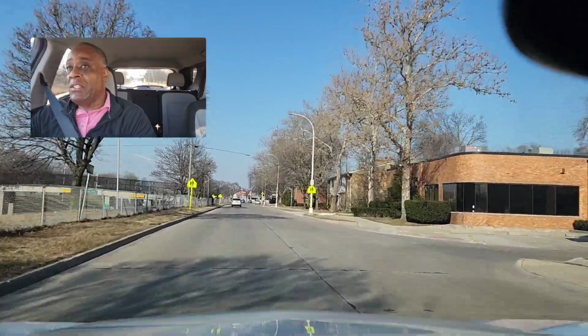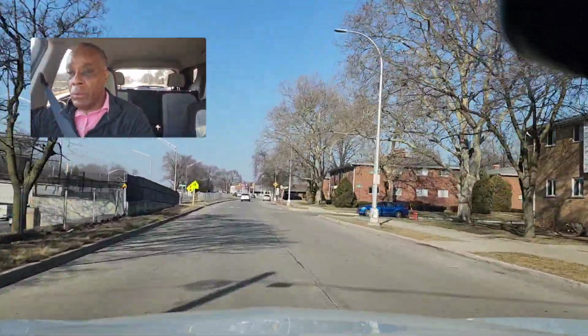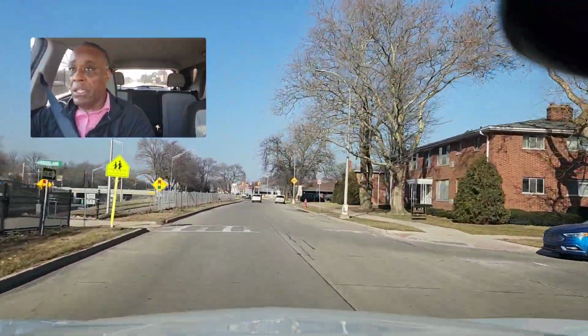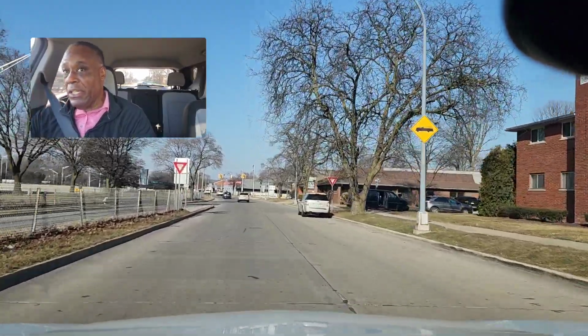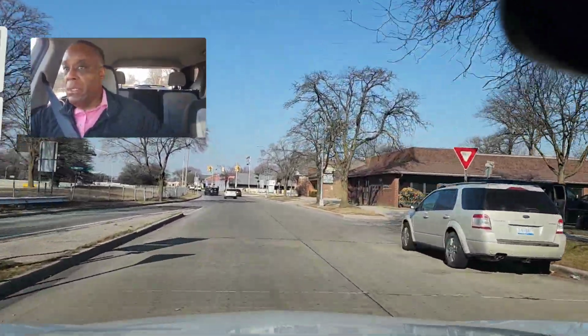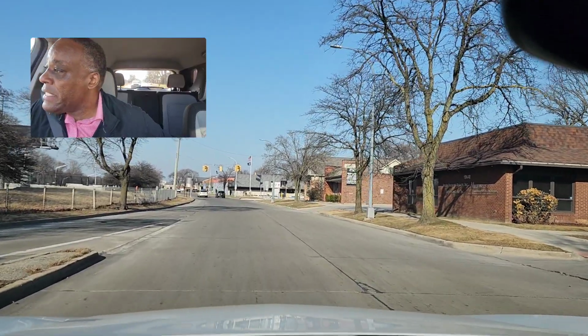The speed limit here is 35. We're on a service drive. We have warning signs warning us of school children. There's a school zone crossing. We have another warning sign of a fire station. Now we have a yield. We yield, we look, we check, and then we proceed.